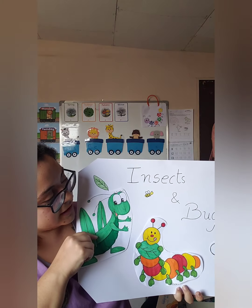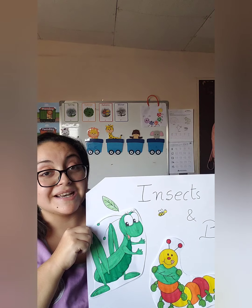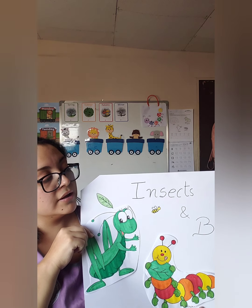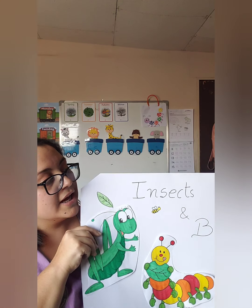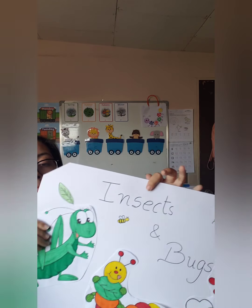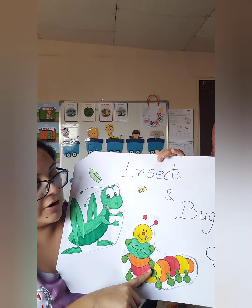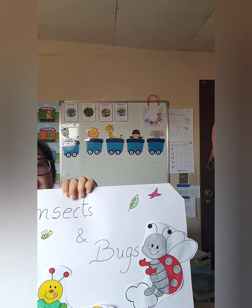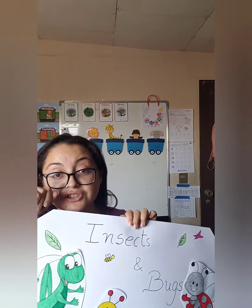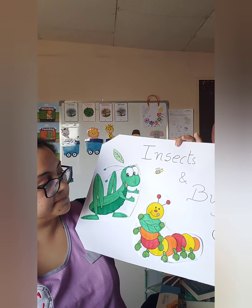So here we have that the bee sips the nectar from the flowers, as well as the butterfly right here. The grasshopper, the caterpillar, and the ladybug, they crunch and munch leaves. They love to eat the leaves.